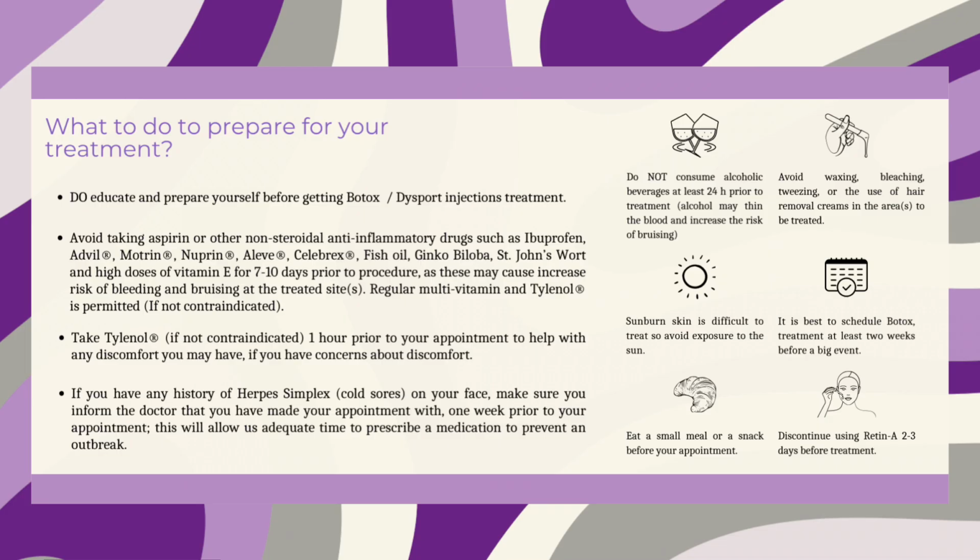So here is just a quick rundown of some of the pre-care instructions I like to provide for patients prior to a Botox injection. I always like to make sure that they're well educated on Botox, hence putting together Botox 101. As I spoke about in avoiding some of the complications for bruising, this has a list here of some of the medications that you're going to want to avoid, as well as supplements that can cause thinner blood, which increases your chance of having bruising at the injection site.